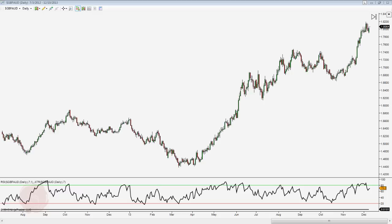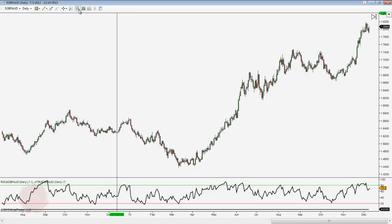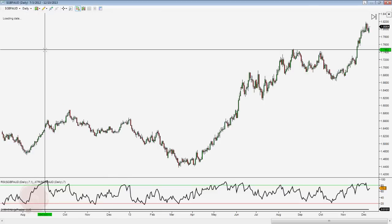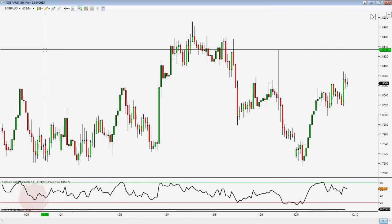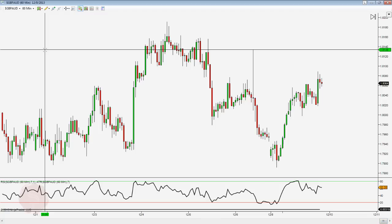Let's start by taking a look at some ugly patterns. Let's take a look at Pound Aussie. Let's go down to the 60-minute chart. What we have here is a potential cipher, and I'm going to measure it out for you and walk you through why it's a potential, maybe not, depending on how you trade.